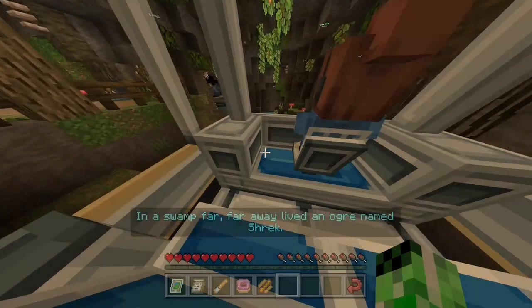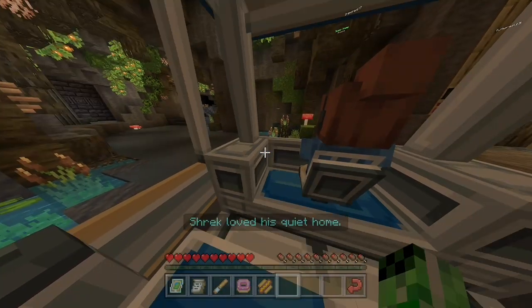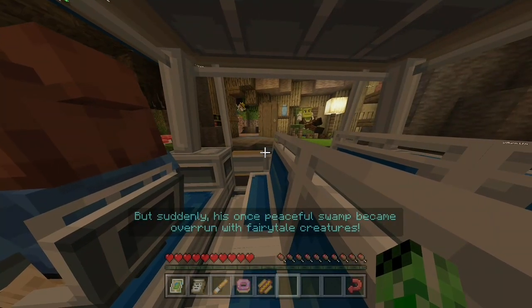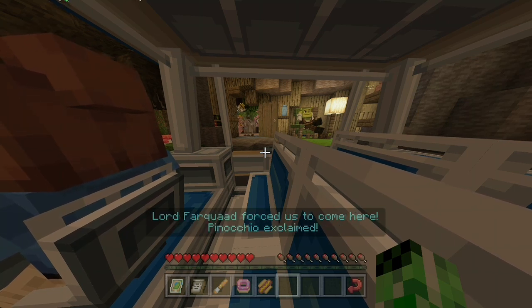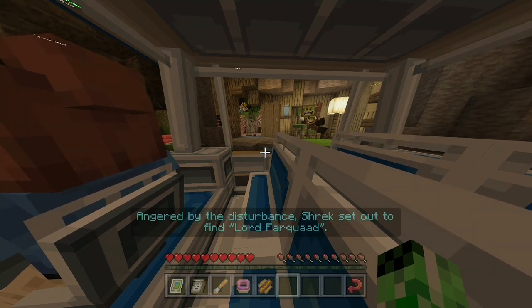In a swamp far, far away lived an ogre named Shrek. Shrek loved his quiet home, but suddenly his once peaceful swamp became overrun with fairy tale creatures. "Lord Farquaad forced us to come here," Pinocchio exclaimed. Angered by the disturbance, Shrek set out to find Lord Farquaad.